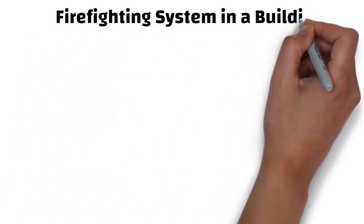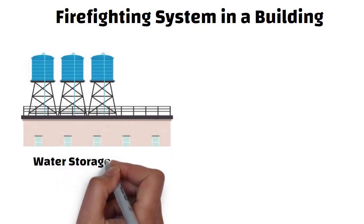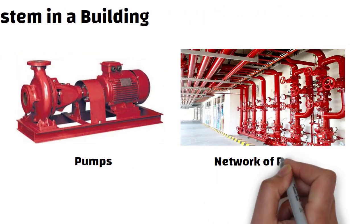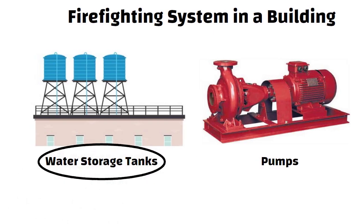Hello friends. Firefighting system in a building consists of three parts. 1. Storage tanks. 2. Pumps. And 3. Network of pipes. Let us understand water tanks first.